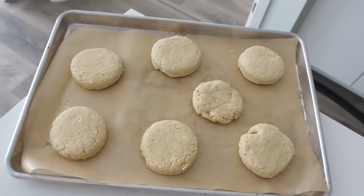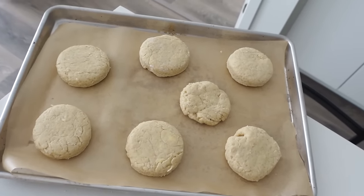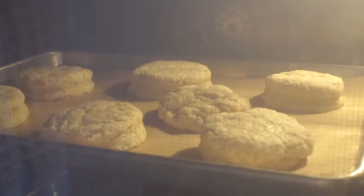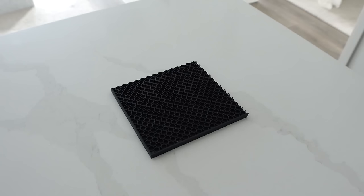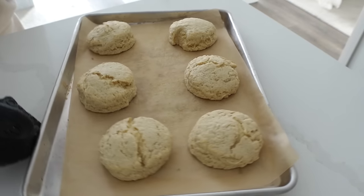Some people put milk over top, but I find that they tend to get a little bit brown. And I don't really need them to do that. So I think I'm just gonna leave it alone, honestly. You guys, they're looking like scones. It's so crazy because I'm telling you, I don't have much faith in my baking. Oh my God, I'm so proud of these.